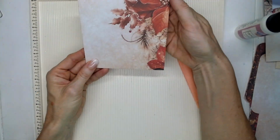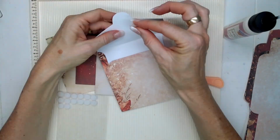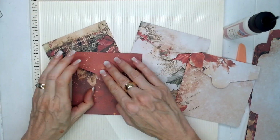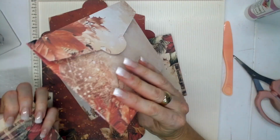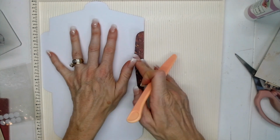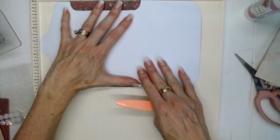You could also use them for inside your albums if you're an album maker and you like to have little envelopes in your album. We have different sizes for our envelopes. So some of them are for little cards, some of them are for medium-sized cards, and of course some are for the largest size cards.